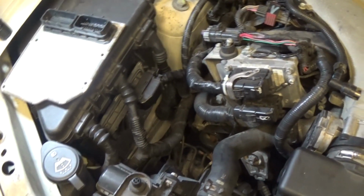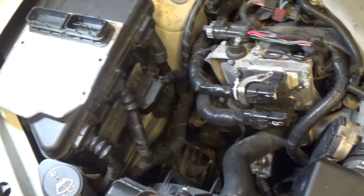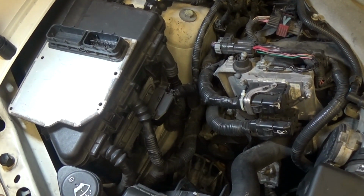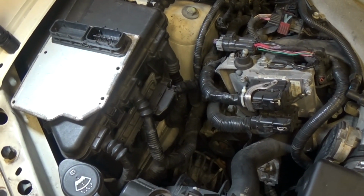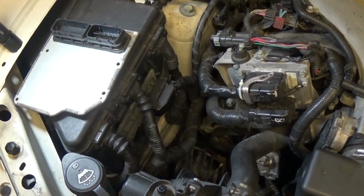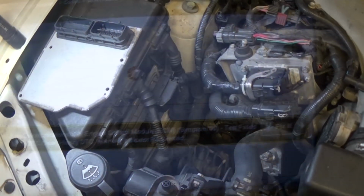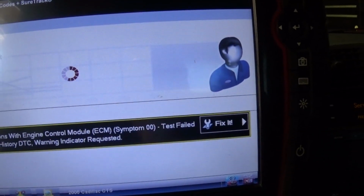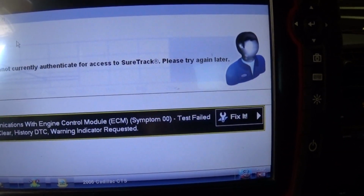I'm confident that there's a water intrusion in it. So I'm going to swap these modules and see if we have to program it or not. I hope not, and we'll go from there. Okay, I just turned the key on and installed another module, and we have this lost communication U0100.